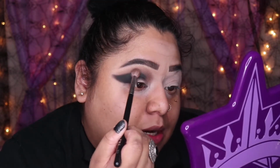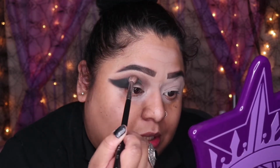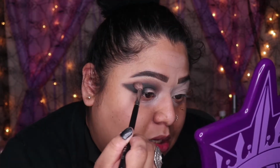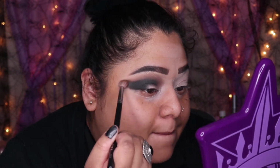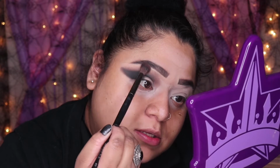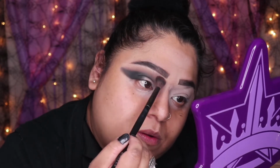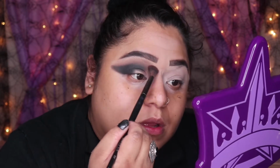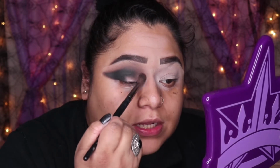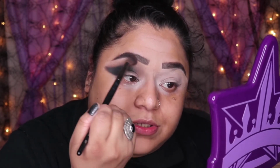I'm gonna go in and blend that out a little bit. I'm gonna go back in with the shade Smoke from that same palette, and I'm gonna try to blend it out a little bit. Remember, you don't want to bring that black all the way up, so I'm just going on the edge of that black. Gonna take that shade Dunes again, the very first shade that I used for the transition, and I'm gonna put that on top here just to clean it out. And I am bringing it in here. Whatever is left, I did not put too much on my brush.